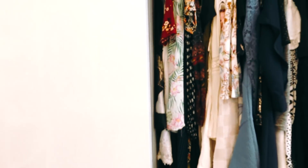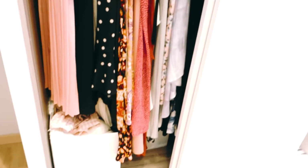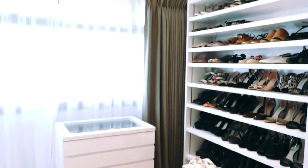And in this side, it's a closed-door wardrobe with my dresses and with my sports and exercise stuff. And these are my full-length dresses. And at the bottom, I added more boxes for my PJs, and on top, more shoes. So this sums up my walk-in closet.